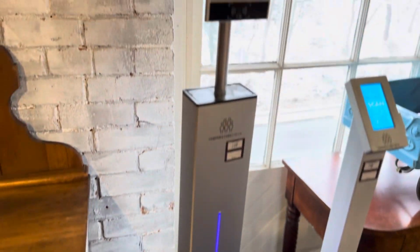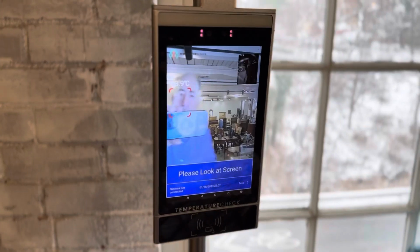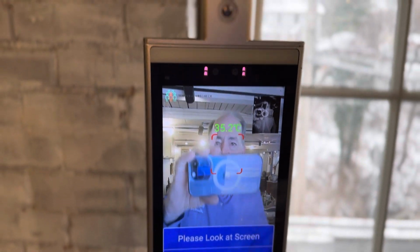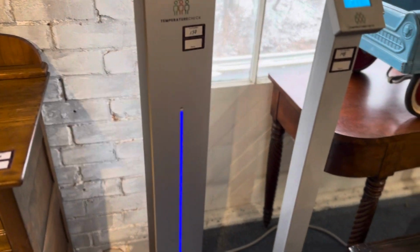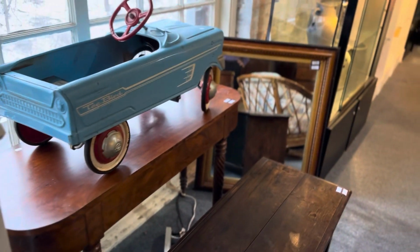And then we've got another one. We've got two here. That was the first one. The second one is facial recognition. Look, facial recognition, and it also will give you the temperature and also lock your face in there so you don't have to register each and every time. But it's kind of neat.